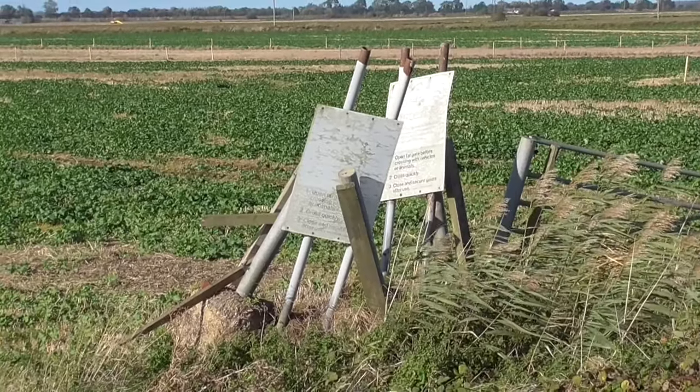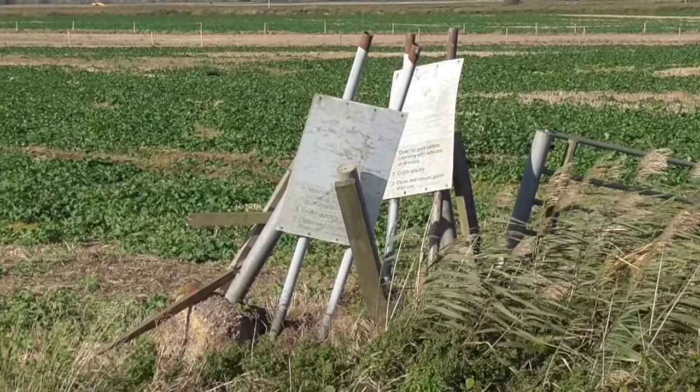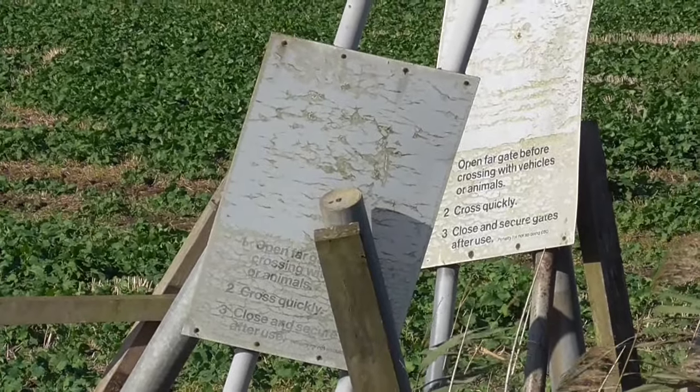Just a disclaimer, folks, the last station and crossing that we visited was not Holden, it was Coldham. So, yeah, bit of a mistake back there I made. It seems that the farmer here didn't really care much for this foot crossing, he's just shoved all the signs to the side of the field.